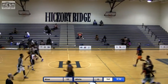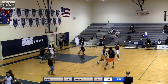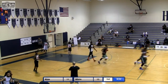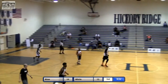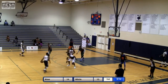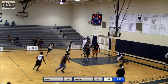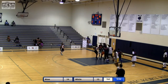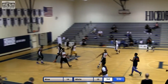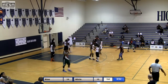Shot no good. Deep outside shot is good for Amar Farouk, and that puts his team back up by 1. Farouk has had a good camp as well, listed at 5'10", a guard. Showed a good scoring touch, ability to shoot from outside, as you saw right there, and an ability to drive to the basket. Hook shot, good. Neither team wanting to give up that lead for very long. Farouk, and he's going to be called for the offensive foul, I believe.